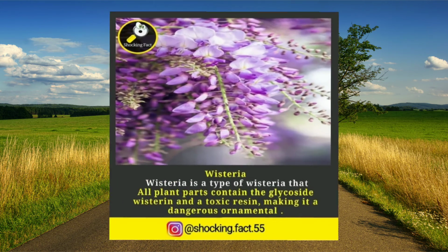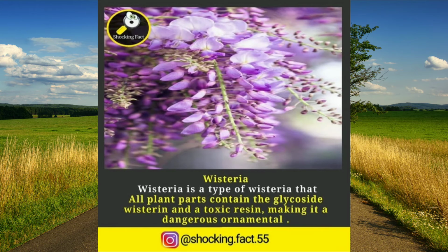30. Wisteria. All wisteria plant parts contain the glycoside wisterin and a toxic resin, making it a dangerous ornamental.